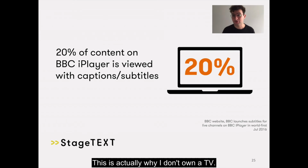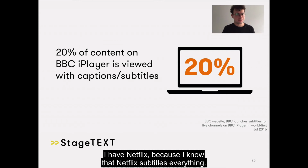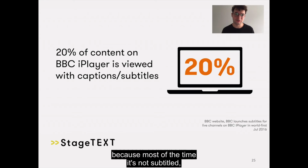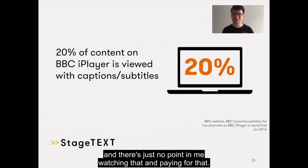This is actually why I don't own a TV. I have Netflix because I know that Netflix subtitles everything, but I don't watch TV because most of the time it's not subtitled, and there's just no point in me watching that and paying for that.